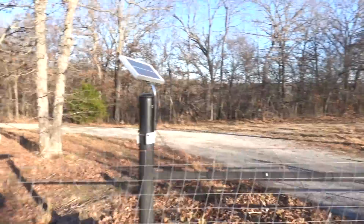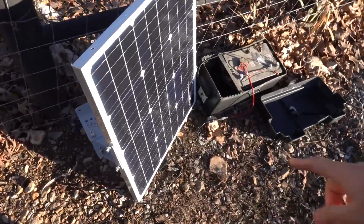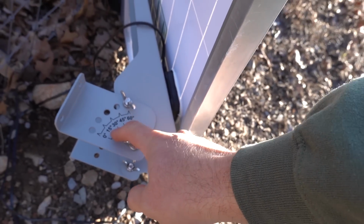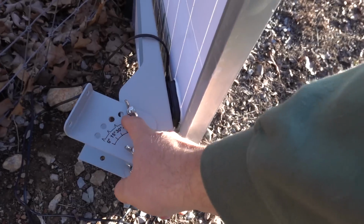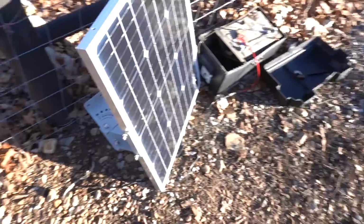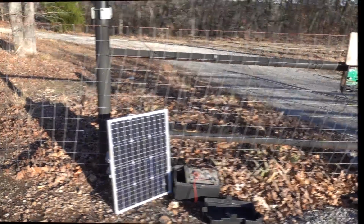So I'm going to take this old one down and then mount the new one. And it also has this right here. So depending on the time of year that you need this to be working at its best, you can actually adjust this, because the sun changes in the seasons. But we're just going to do our best, and then we'll stick this up there and see what happens.